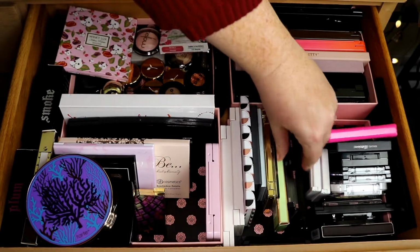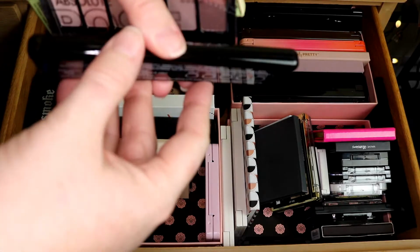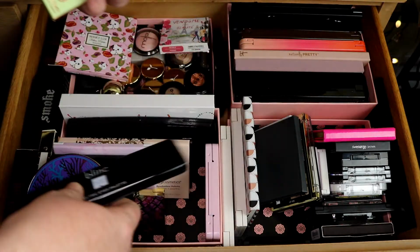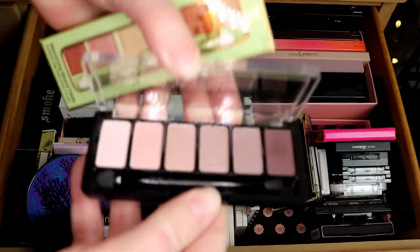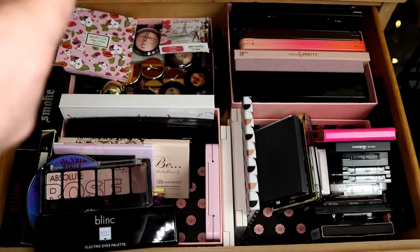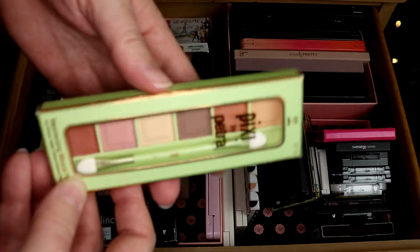And then moving over here, I have this Blink Electric Eyes palette. I got this in a BoxyCharm. These are absolutely beautiful shades. Beautiful, beautiful eyeshadows. Then I have the Catrice Absolute Rose. This was another beauty box palette that I received, and I did use that in a video as well. And then this one I bought, I have not used it yet. This is a Pixi by Petra Mesmerizing Mineral palette.